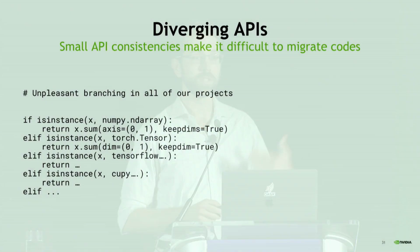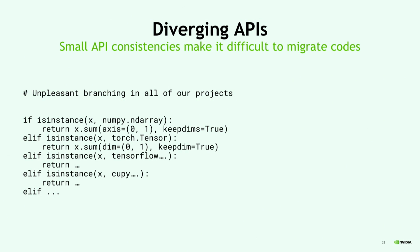So using just PyTorch, you're fine. If you want to build on top of PyTorch and possibly on top of TensorFlow and on top of NumPy, then those lacks of uniformity become very, very painful. And it results in code that looks like this, right? If my object is a NumPy array, do this thing. If my object is a Torch array, do this other thing. If my object is a TensorFlow tensor, do this other thing, and so on.